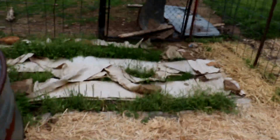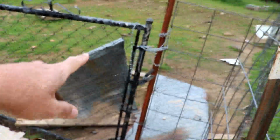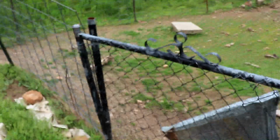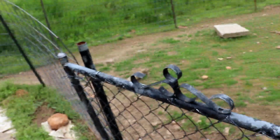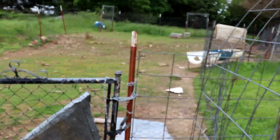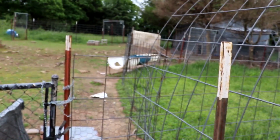I don't care. You can see where the sheep, I put this metal over the gate because he was trying to tear the gate down. You can see, like, he just really beat it up over here. I'm gonna take all this fence down. We're gonna make a new chicken run. Put the chickens where the sheep used to be in the shed. They have a much better shelter, even though the one they've got's good.